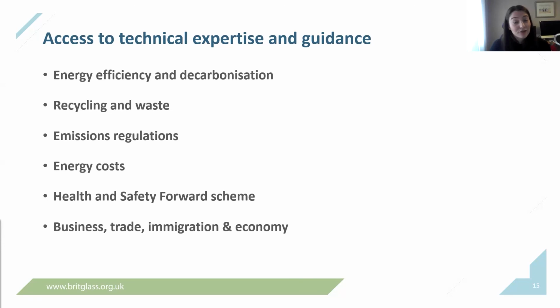So looking at the Health and Safety Forward scheme. The scheme is aligned to the Health and Safety Executive's Helping Great Britain Work Well strategy. It is open to all British Glass members and is a dynamic system for continuous improvement across our sector. We collect annual data and produce annual reports for each member to compare each company's data with the sector. We then share these and discuss the industry stats at our Health and Safety Committee meetings. And these stats also help to shape the work of the committee and what we do throughout that year.